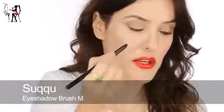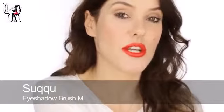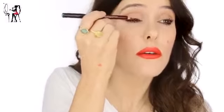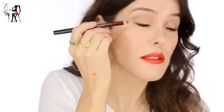Really, really smudge it out. If you get too much on the brush, just wipe it on a tissue and then go back in, so it keeps it very smoky. And then likewise along the top. It was quite thin at the inner corner and then thickened up, and I slightly winged out Keira's eyes for this one.